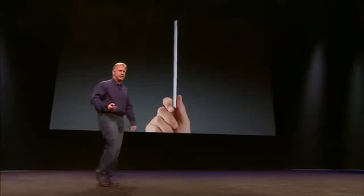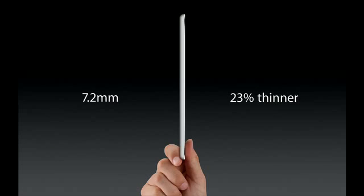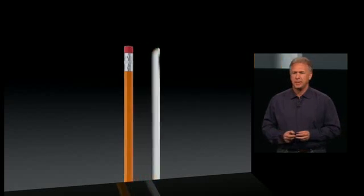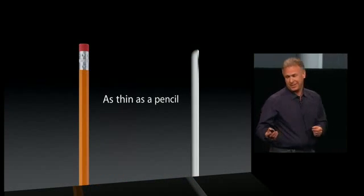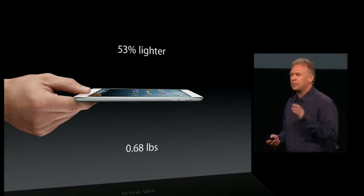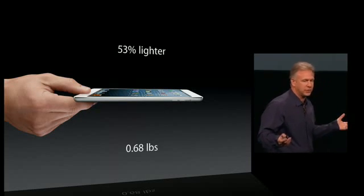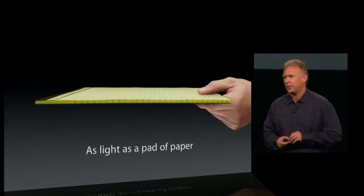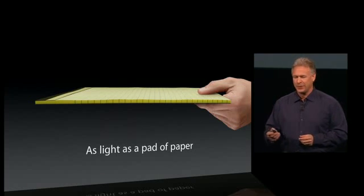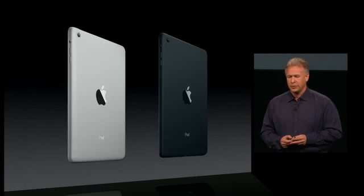So this iPad mini is just 7.2 millimeters thin. That's about a quarter thinner than the fourth generation iPad. To put it in context, it's as thin as a pencil. That's thin. It weighs just 0.68 pounds. That's over 50% lighter than the previous iPad, fourth generation. So in context, what could you compare that to? It's as light as a pad of paper. We were going to say a book, but books are much heavier. So we came out with a pad of paper. It comes in black and white, the white with silver, the black with a slate back. It's beautiful on both sides.